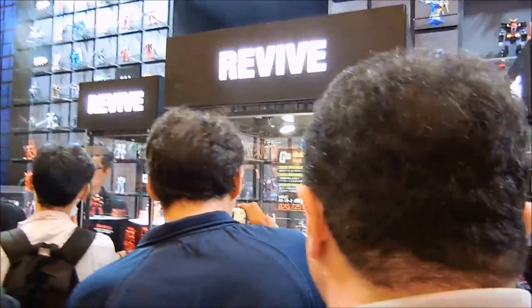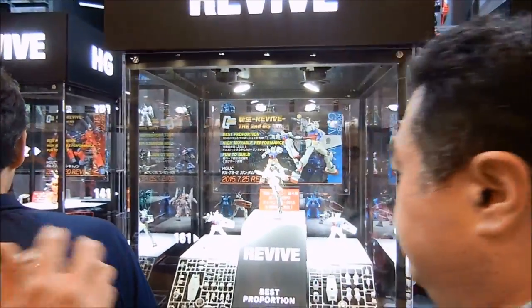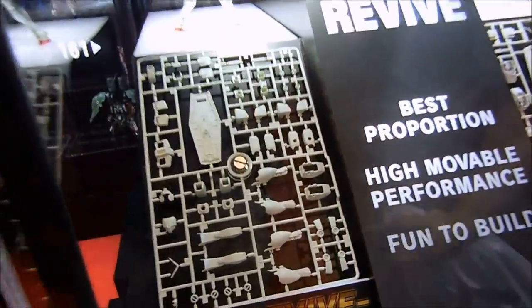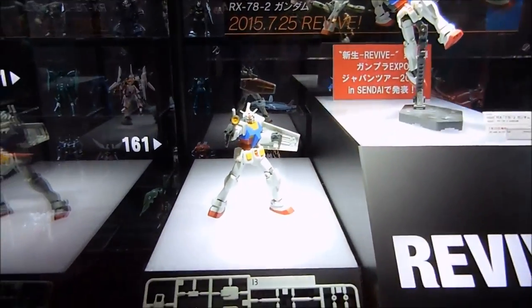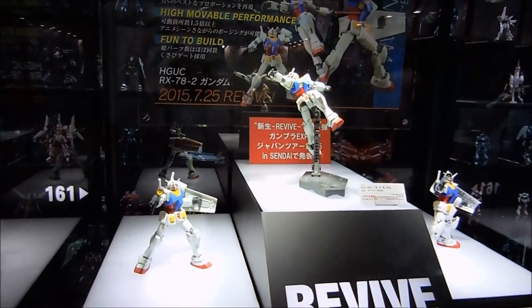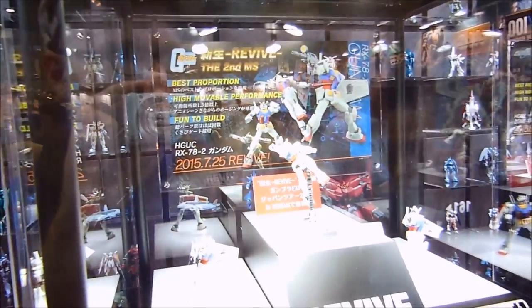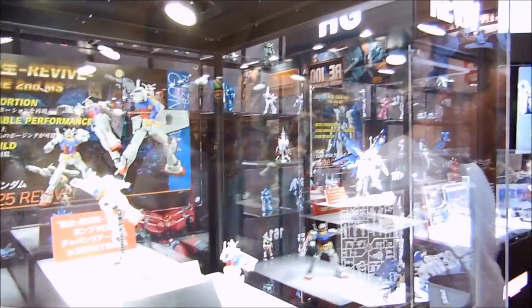So this is the new Revive HG, I guess. Better proportions, high maneuverability, posability. So here you go. They're going to have the Gun Cannon and the Gundam. Oh, and over there, that's a Seed, whatever that is. I don't pay attention to Seed.